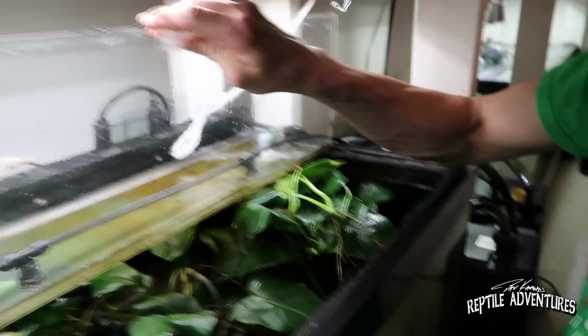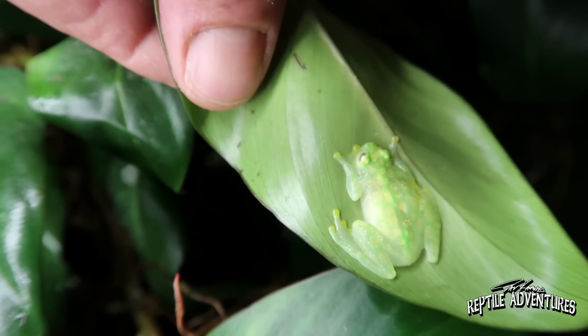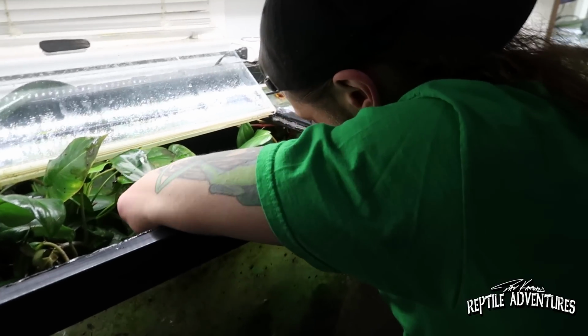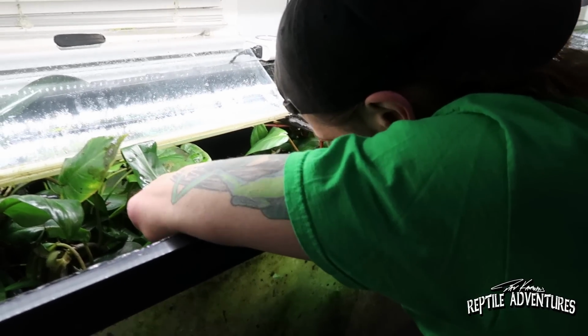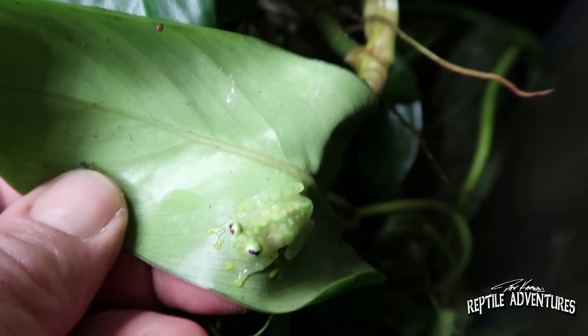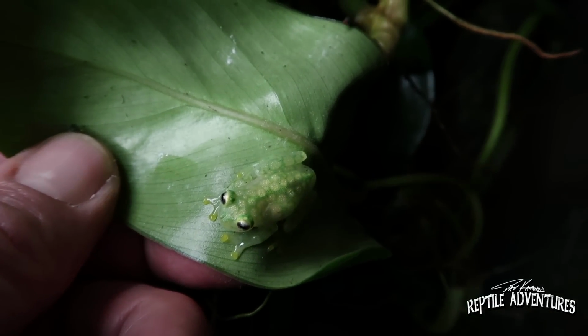I certainly do. These are one of my favorite frogs. These are the Hyalinobatrachium valerioi. So these are from Costa Rica. Correct. Yep. So Brian, who founded and manages the Costa Rican Amphibian Research Center, his daughter is Valerie, and he was the one to describe these glass frogs, and he actually named them after his daughter Valerie. Did you know that? I do now.